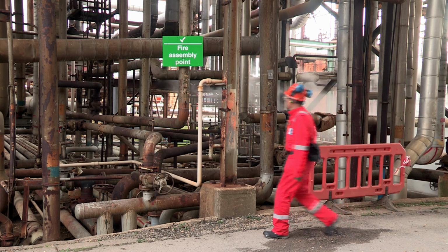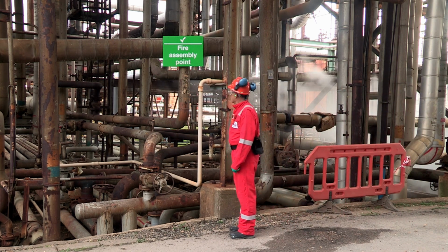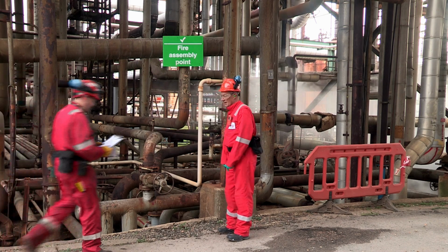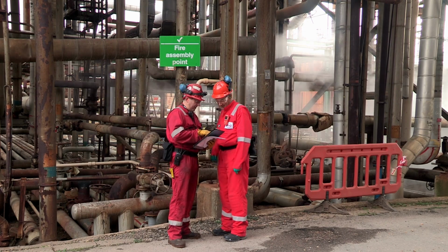When you're at an assembly point, stay there. The permit coordinator or shift leader will go to each assembly point with the signing in book and sign each person out. Only then can you leave the evacuation assembly point.